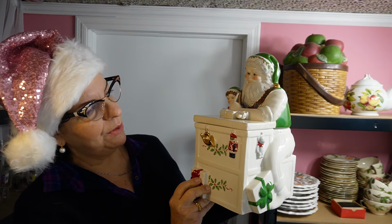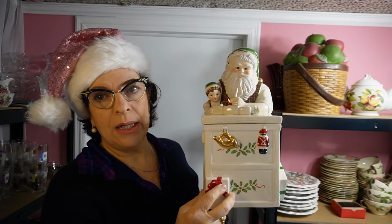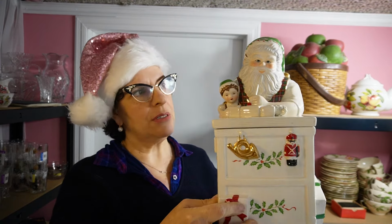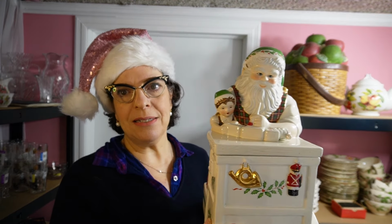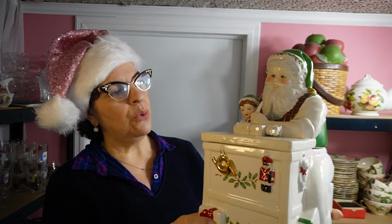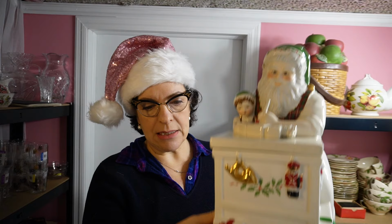And again, this is like one of those items you have in your house and you can't wait to start the Christmas season, and this is the beginning of Christmas season, right? It's not Christmas in the house until the cookie jar is out, until Santa is out. I think Santa is beautiful. So it's the ivory china color. It's not china, it's regular ceramic, but it's really, really cute. So that's the Santa's Holiday Toy Shop cookie jar from the 90s. I would totally keep it.